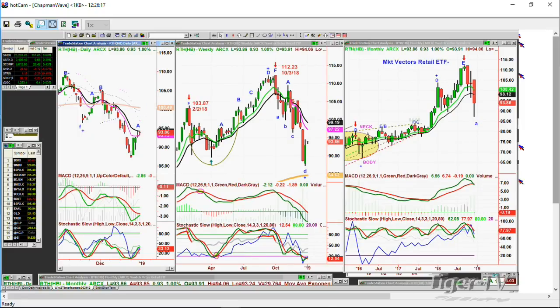Because this monthly candle right here in the ETF, the RTH, look at this. Keep your eye on that right there. You see it's decisively broken the 14 period moving average, the black line, and the MACD is just about to turn down. Stochastics at 77%, under 80%. And now look at this.